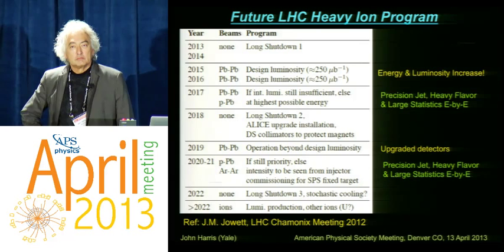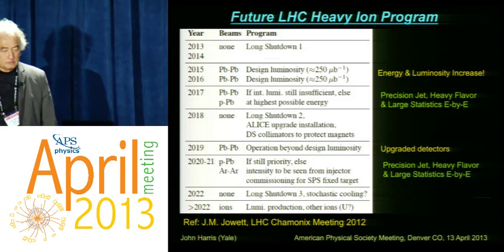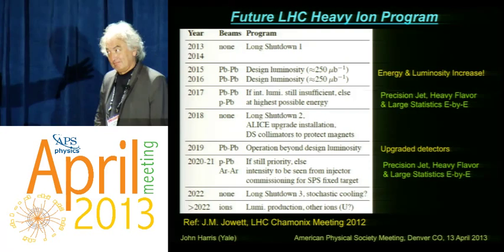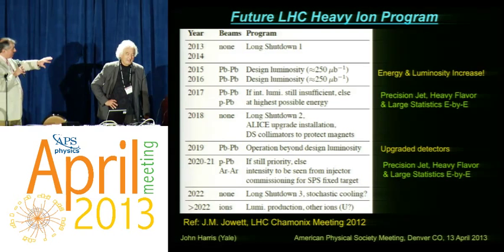So you learned a lot at RHIC. You're learning more at LHC. You've talked about energy scans. In this type of physics, how high of an energy accelerator would you like? I mean, does the information you get for the quark-gluon plasma and things like that roll over for higher energy?